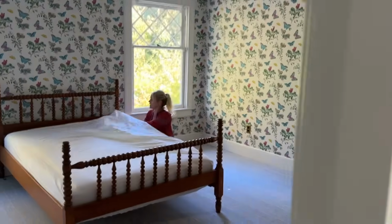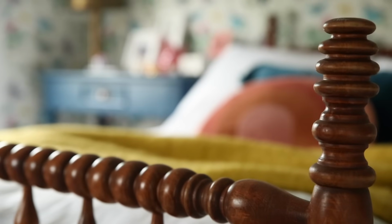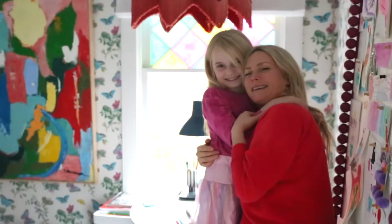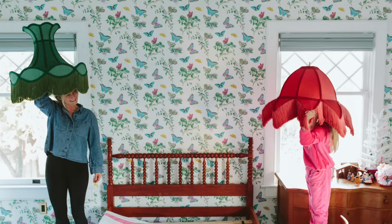We found the bed on Facebook Marketplace, and she really loves it. There are times I want to paint it, but it's really cute, and it's a very vintagey feel. This room, more than any others in the house, I felt like I could lean into this whimsical vintage side of myself and her, because she was down for it. So we found these incredible vintage shades with fringe that were bright red and bright green. Shout out to Monticello Antique Mall.